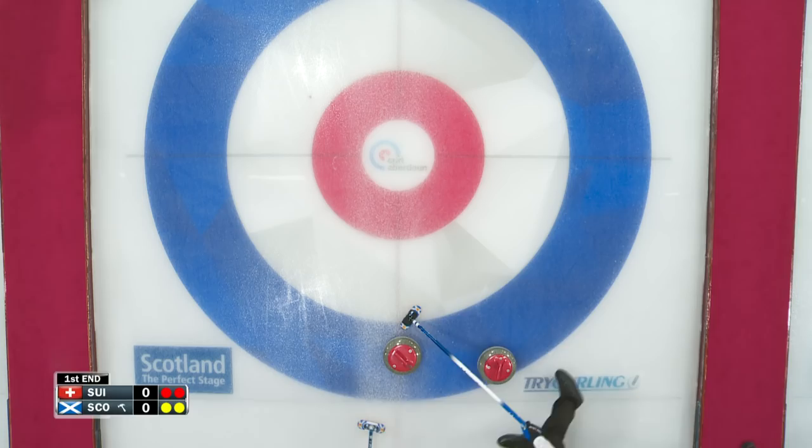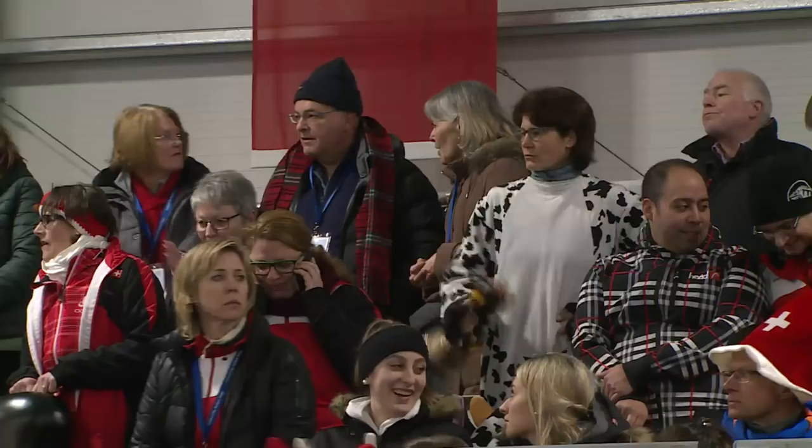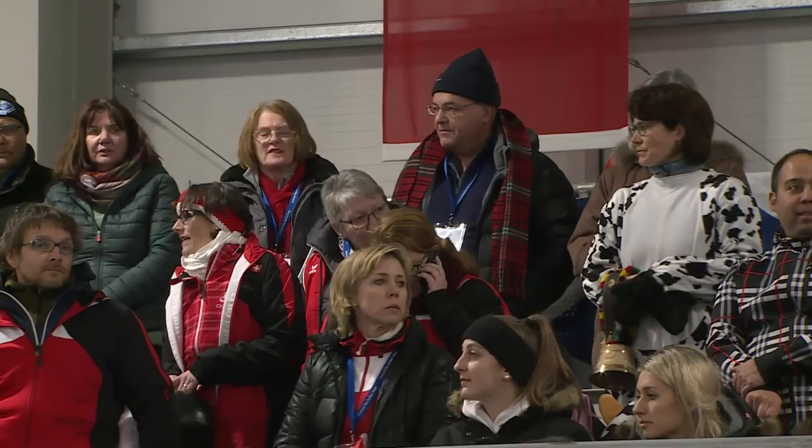As Hess makes the hit and roll to set two, and there's some of the cowbells. We've still seen bigger there, down on the left corner. That is one massive cowbell. I'd need some strong arms to be shaking that all night. Certainly takes up one checked-in luggage.